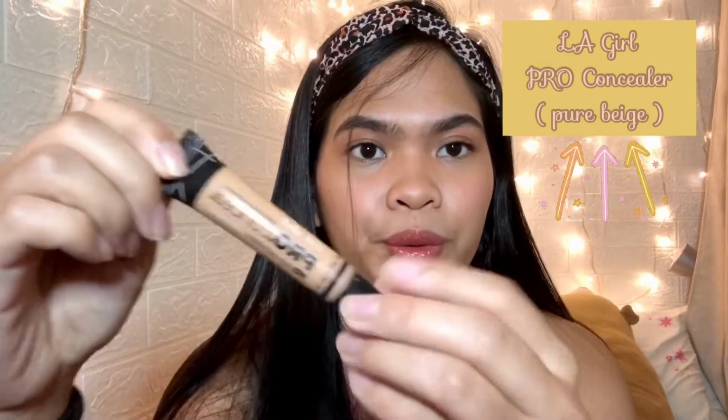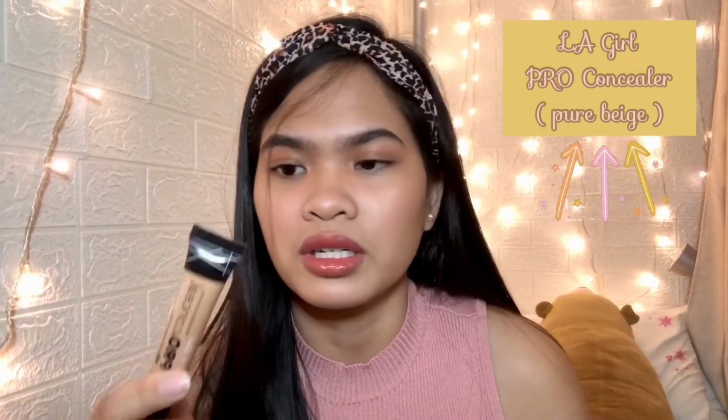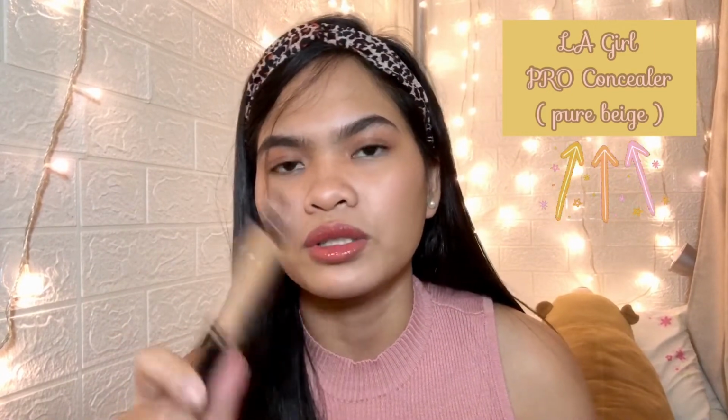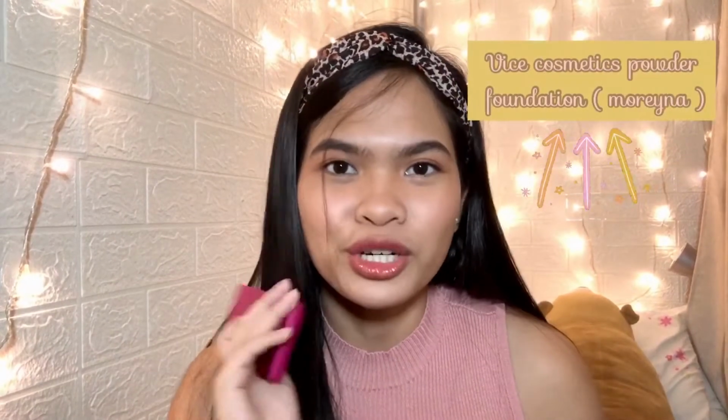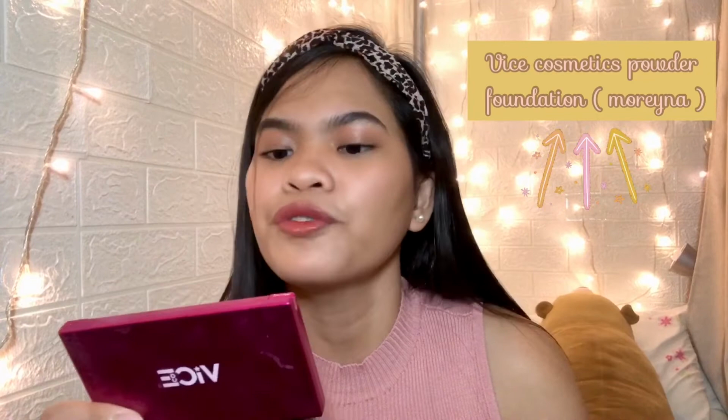My concealer is this one, LA Pro. And this one is LA Girls Pro Concealer in the shade Pure Beige. So I've been using this one since college. So this one is proven and tested. Maganda talaga siya. And also this one is a shade for Morena like me. For my powder, of course, I've been using the Vice Cosmetics Duo Finish Foundation in the shade Morena.